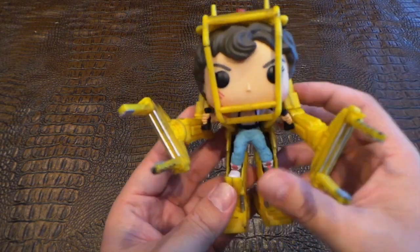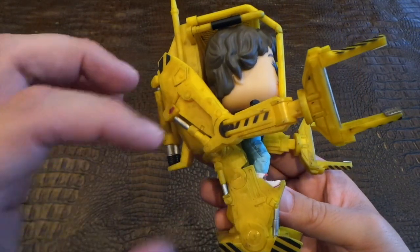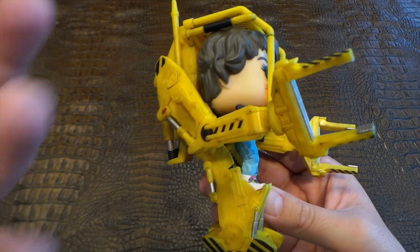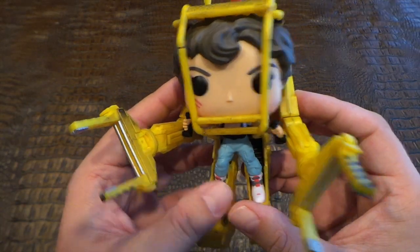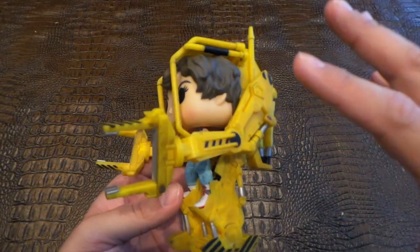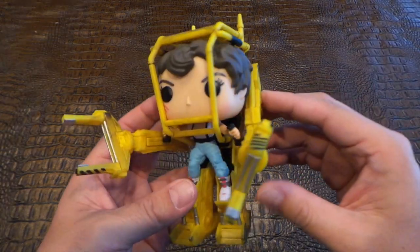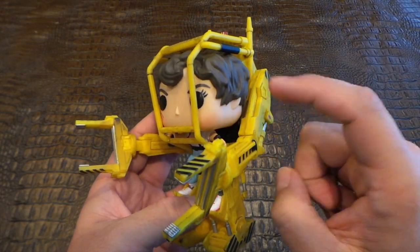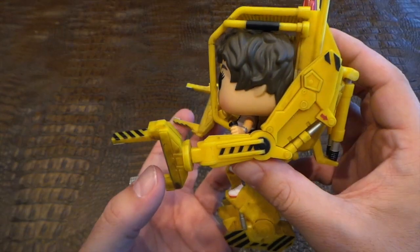I don't mind it because they can probably get a little bit more detail in the sculpt, like hard lines like this with this more brittle, kind of harder plastic. And it looks great. I'm just pointing out what I see. I'm not saying it's a bad or a good thing, but it is definitely a different plastic than the actual vinyl on the pops. But yeah, overall looks pretty good.